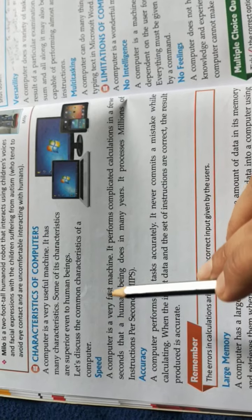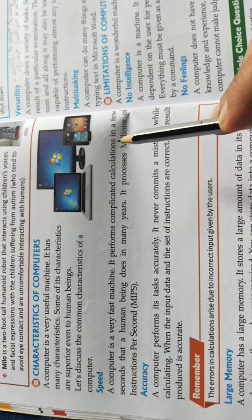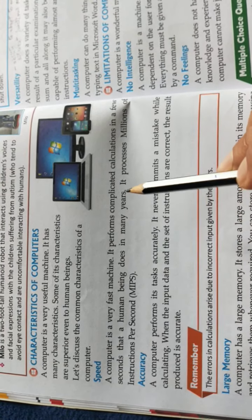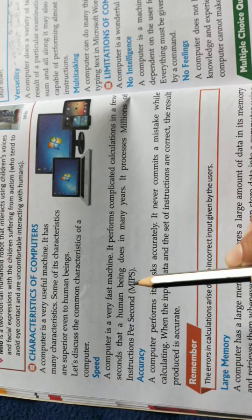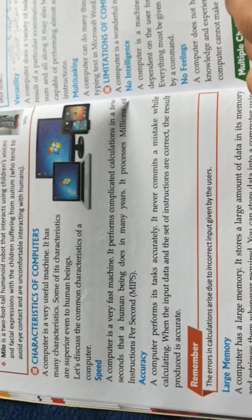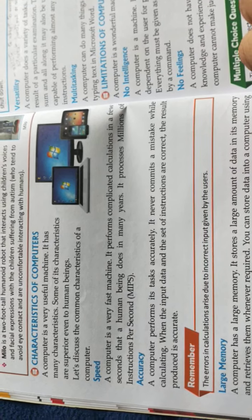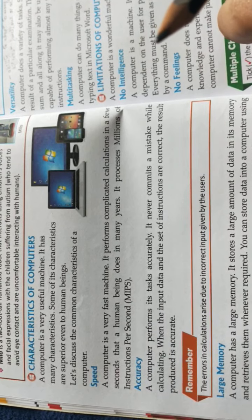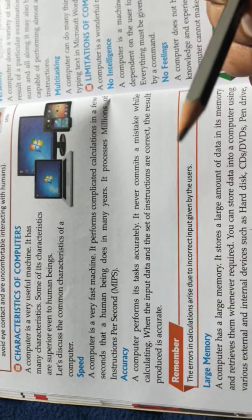Speed. A computer is a very fast machine. It performs complicated calculations in a few seconds that a human being does in many years. It processes millions of instructions per second, which is MIPS. So computer is a very fast machine, which performs in a few seconds what a human takes many years to perform.